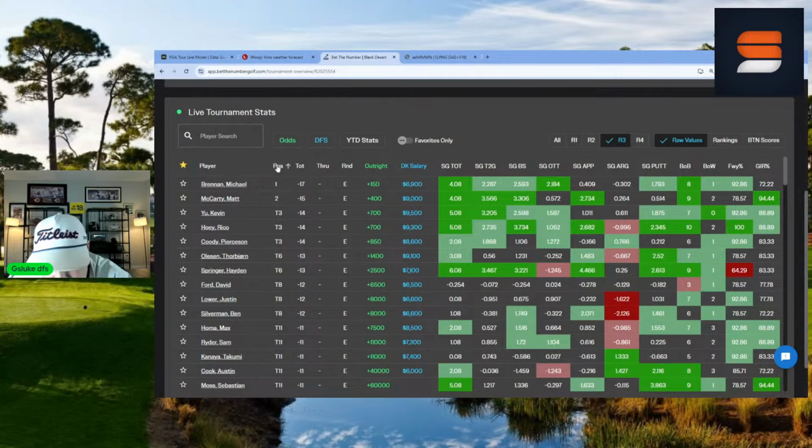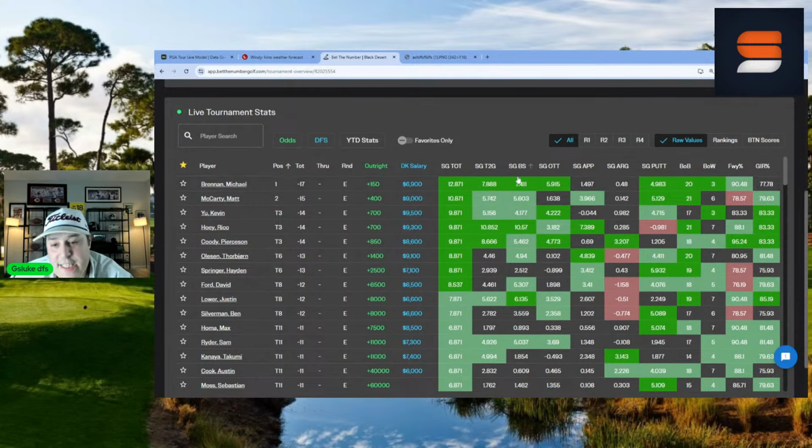But we don't just have to look at today. We can also take a look at the entire event. And what you'll see with Brennan is why I'm playing him for round 4 showdown, despite the ownership: he gained 7.4 shots gained ball striking this week. He's been by far the best off the tee player as well. That's something that you can really count on.